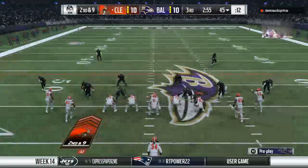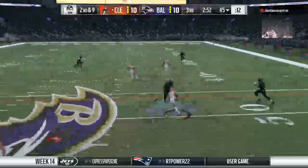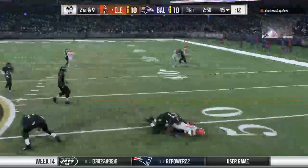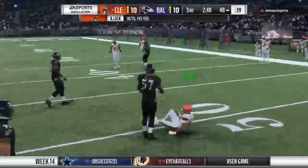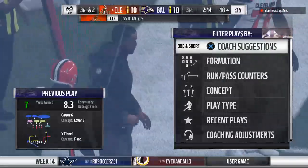And on the outside, they're playing press coverage. Looking middle, and that's complete. And he'll be brought down at the 48-yard line. The reception good for 7. It's 3rd down.